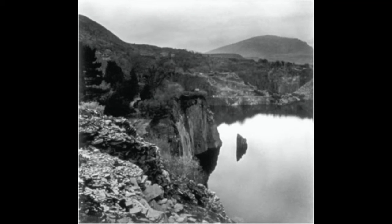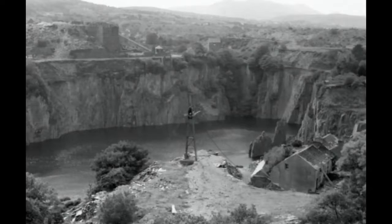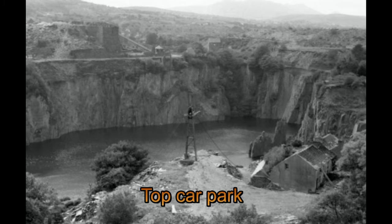And this is a photograph of a pinnacle. This was taken when Dorothea was still filling up with water. And this is another view. You can see the pump house, the top car park, and here are the two pinnacles. That one, and that one. They're both covered in water now.